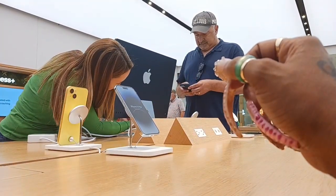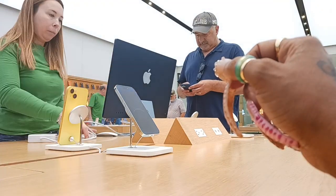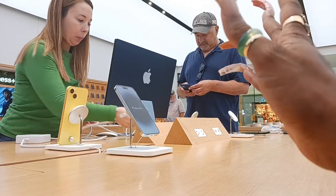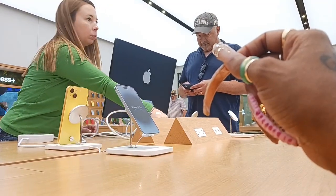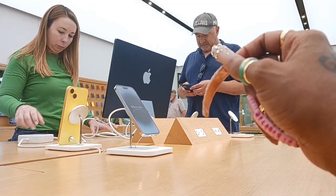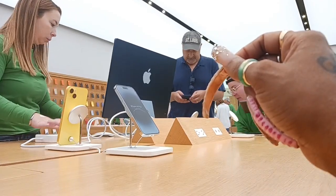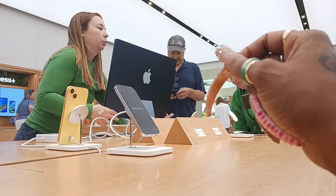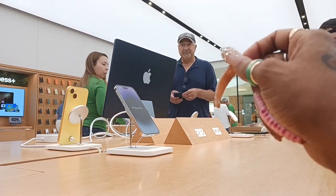I'm just going to fight with it till September, when I get a new phone, and send them this phone back and get the 15, whatever they're about to come out with. I don't know with this program if I just send the phone in and I get a new phone or if I have to pay something. But I'm just going to get him this phone back.